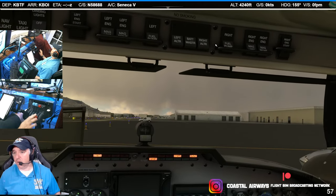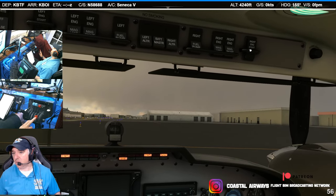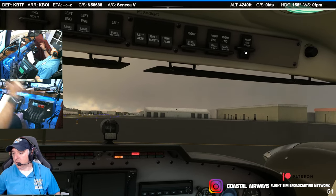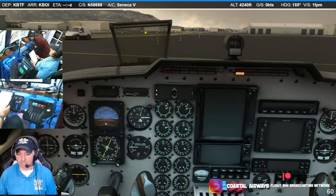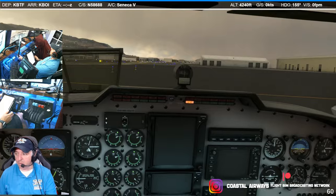All right, you ready to go? Here we go. Fuel pump's on. That's good. Let's go ahead and write engine start. Mixture in. There she is. There's a light. Good light. Now we're lit. Both sides.